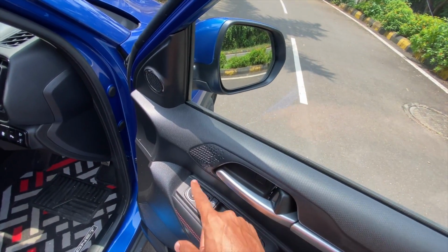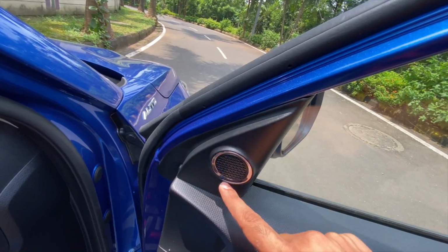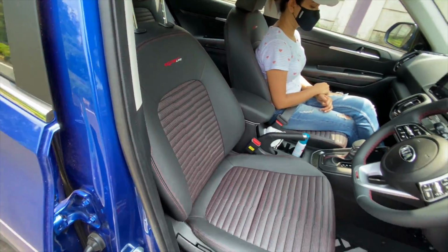These are actually the controls for the outside rear view mirrors, and these are the controls to lock or unlock the vehicle. See the treatment for the tweeters, really well done on this car. And the seat says GT Line. Seats are very nice and comfortable. I love the seats on this car. Okay, there's a proper dead pedal right there.